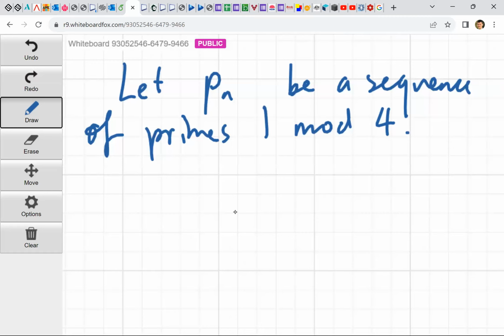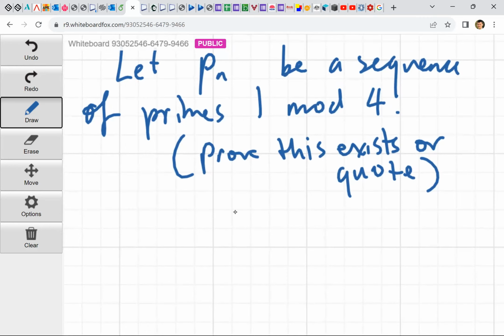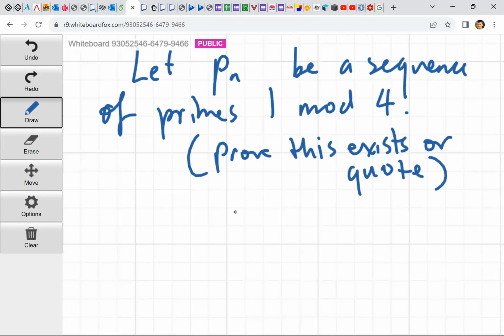Okay, so you should probably prove this exists, or quote the theorem. It is well known that there are infinitely many primes 1 mod 4, and infinitely many primes 3 mod 4. Those are special cases of Dirichlet's theorem, which says there are infinitely many primes m mod n if m and n are co-prime, but it's not necessary. To quote it is actually rather inelegant. It's a very bad mathematical practice. It reminds me of when Edwin was trying to quote Mihailescu's theorem to prove some really basic thing. It was so basic, it's forgettable.